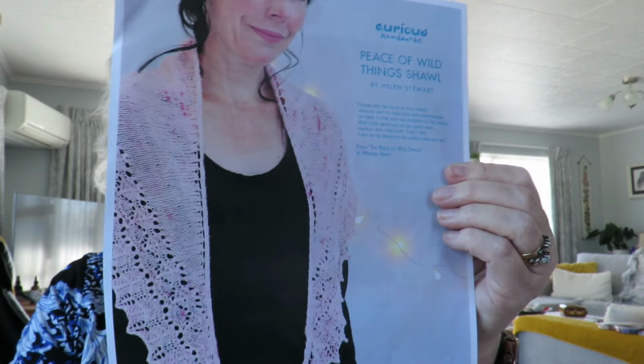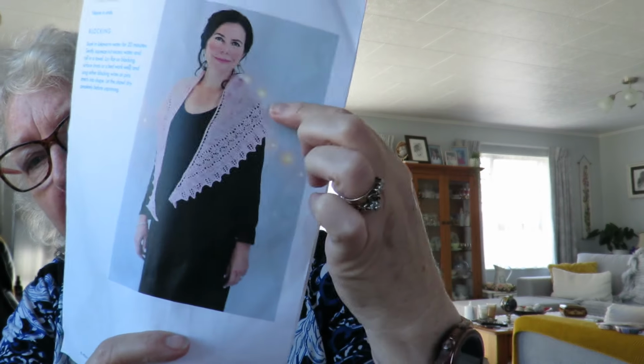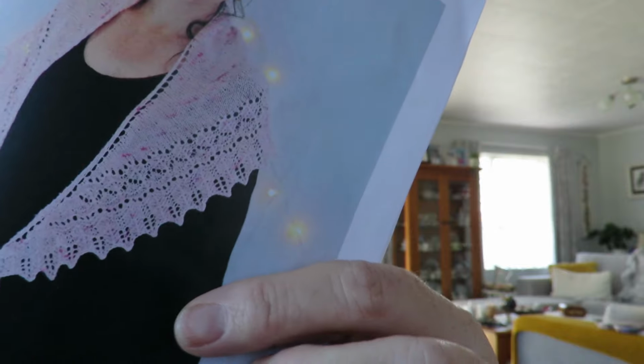Isn't that beautiful? It's got some just plain stockinette, and then it's got beautiful lace edging around it. I love the softness and the delicacy of it. So really beautiful. And I'd bought some yarn online, and it was a Malabrigo Ultimate Sock yarn, and it was the 689 Valentina.